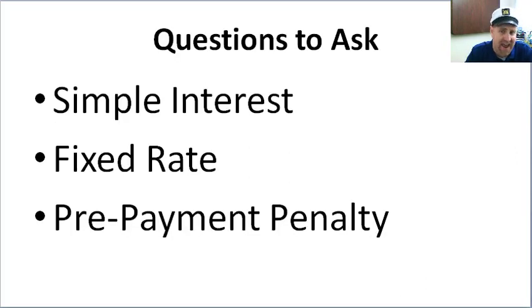So, a couple of questions to ask when you're looking at boat financing. The first is, is this a simple interest loan? Simple interest basically means that if you pay extra on the loan, you will not have to pay extra interest. You only pay interest on the amount that's outstanding on the loan. So if you make some extra payments or chunk it down when you get bonuses, which a lot of boat owners do, with bonuses and commissions, or as business owners, and they come into a chunk of cash that they want to put down on the loan, simple interest is going to allow you to do that and save a bunch of money.